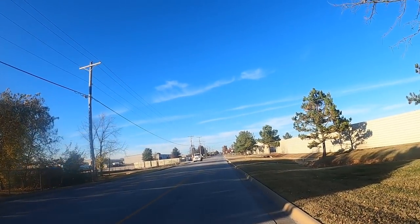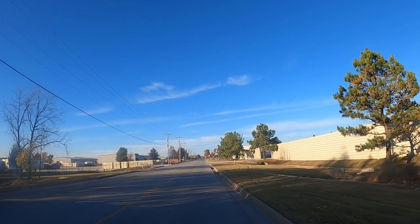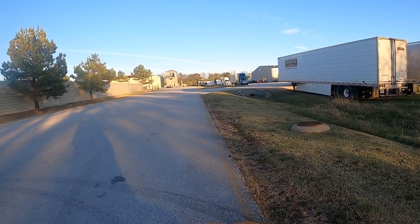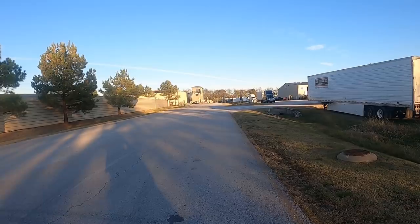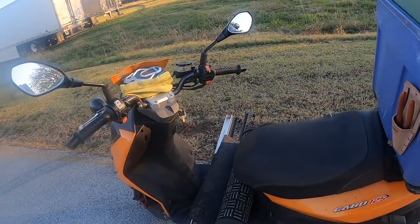It's a good scavenging area up here though. That's the main reason I came up here today. I didn't turn the camera on. This place is closing in about 10 minutes. They're gonna close that gate, so I wanna try to get another load in.